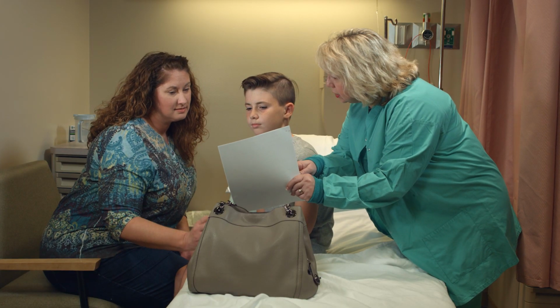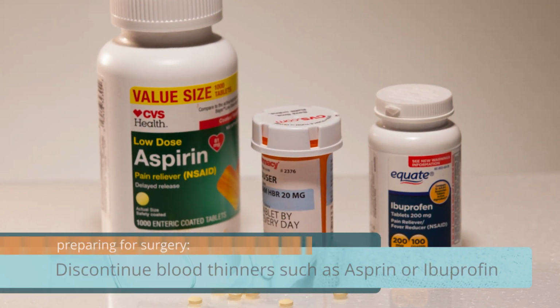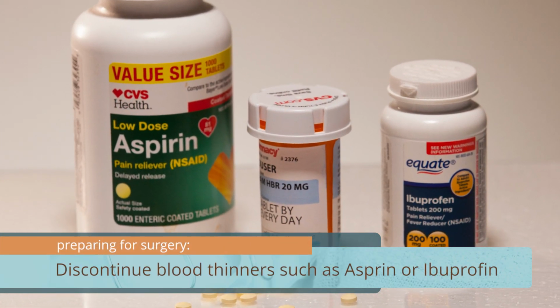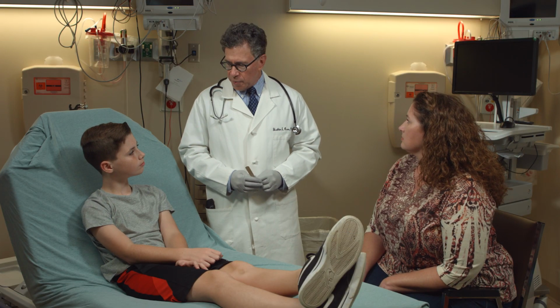Your doctor will give you a specific set of instructions on what to do on the days leading up to surgery. In most cases, as early as 10 days before surgery, the patient will be asked to stop taking aspirin, ibuprofen, or other drugs that cause thinning of the blood. If you or your child are taking other medicines, your doctor will tell you what can be taken and what should be stopped.